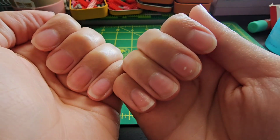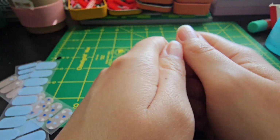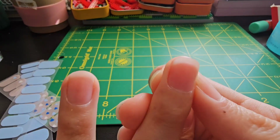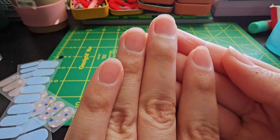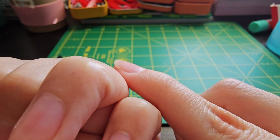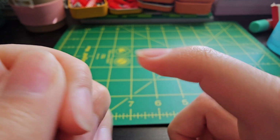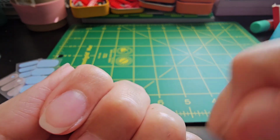My hands are super, super dry. Look at that. And this nail is pretty dinged up. Pretty sure on the inside of here is a cut somewhere that I cannot see. I have paper cuts somewhere here. I have a paper cut right here, and then I have another one right there. I don't know how I got this, honestly. It's like a pull.